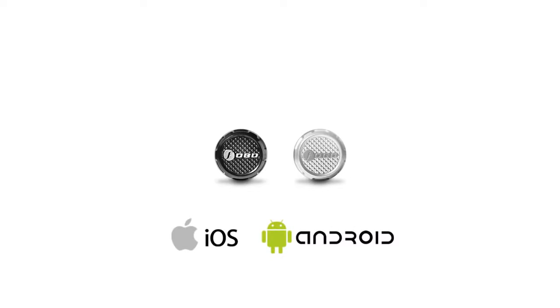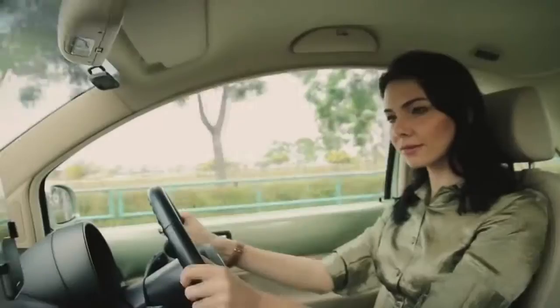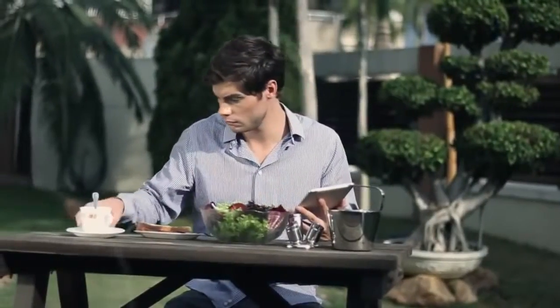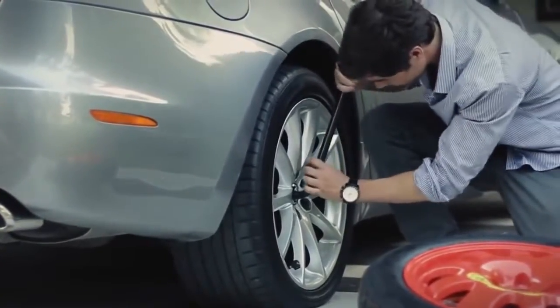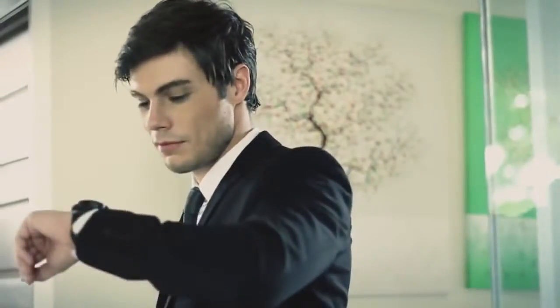Fobo Tire is the first TPMS to use Bluetooth low energy. Fobo Tire comes with a 3-level alert telling you when the tire is merely underinflated or if it is dangerous to continue driving. Fobo Tire alerts you of a tire leak even when you're away from your car, giving you time to get it fixed. You will always be on time for your important appointment.